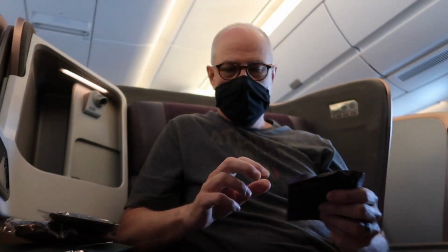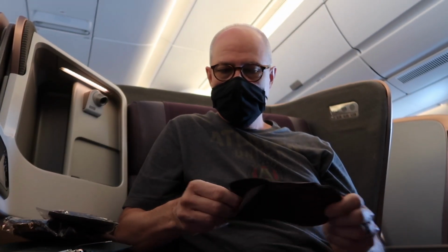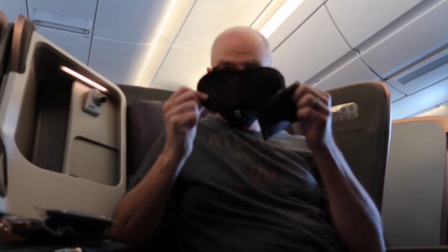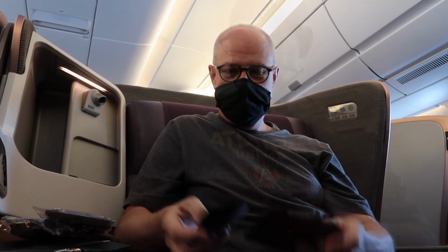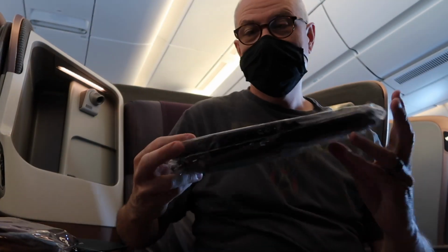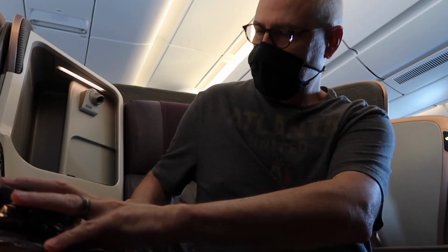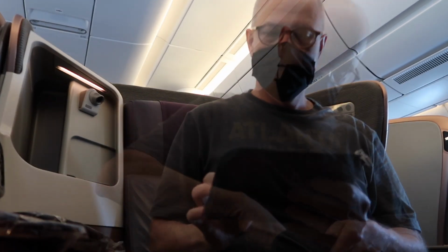After we got to cruising altitude, I checked out what other goodies I had in my seating area. There was a sleep mask, a pair of slippers. My wife is actually still using these around the house in Thailand, and an amenities bag that contains some hand cream and lip balm.